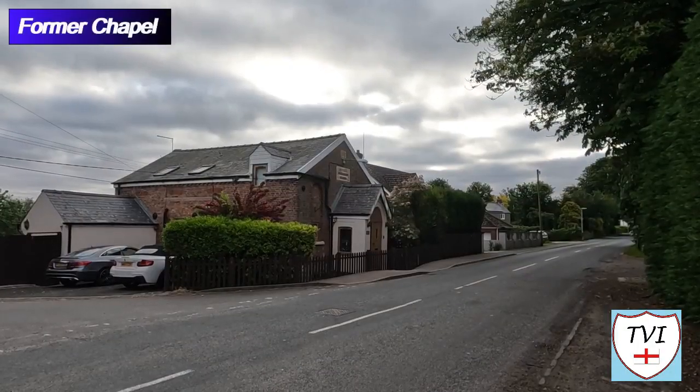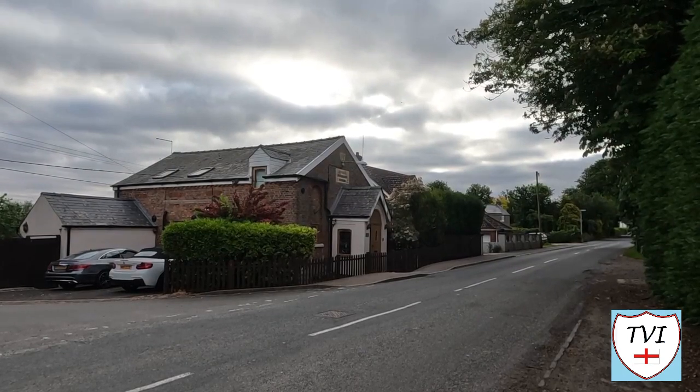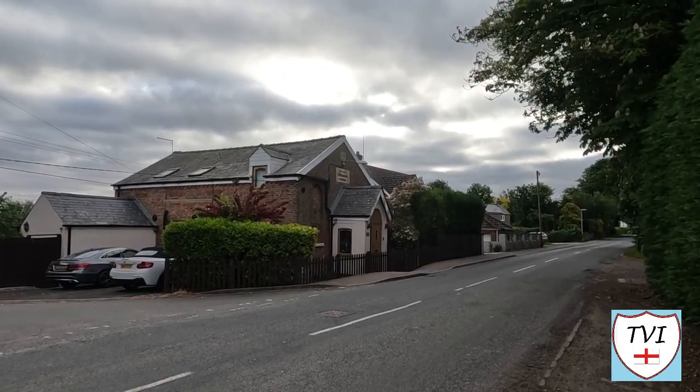Today's walk begins on High Road, which runs between the westernmost and easternmost parts of the village and generally to the south of everything here. Our first job is to check out this old chapel.